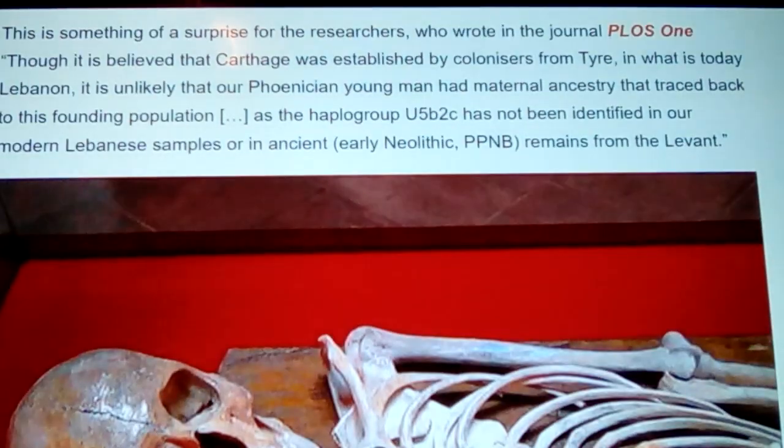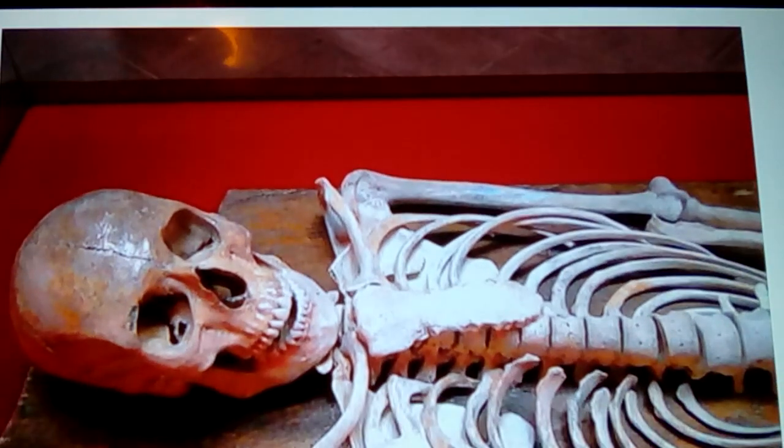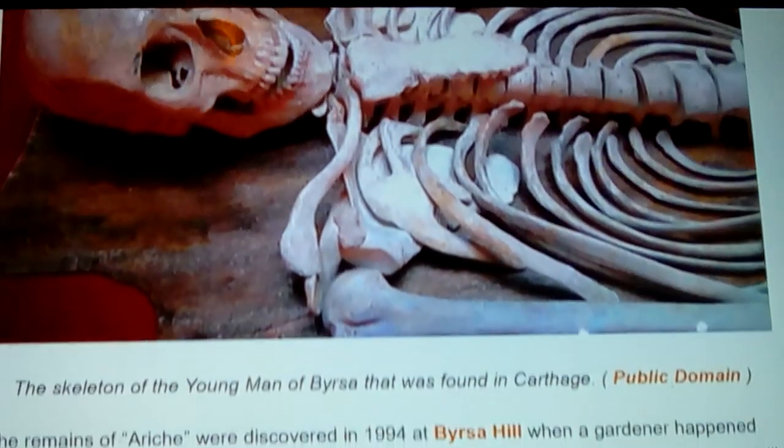There was something of a surprise for the researchers, who wrote in the journal PLOS ONE: though it is believed that Carthage was established by colonizers from Tyre in what is today Lebanon, it is unlikely that our Phoenician young man had maternal ancestry that traced back to its founding population, as the haplogroup U5b2c has not been identified in our modern Lebanese samples or in ancient early Neolithic PPNB remains from the Levant. You can see the Caucasian features of the skull here that they're working with.